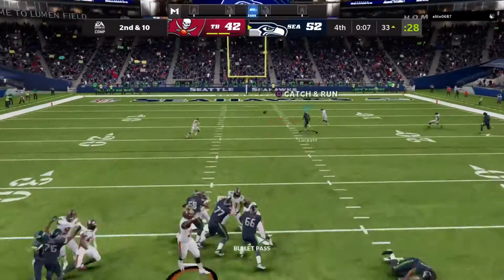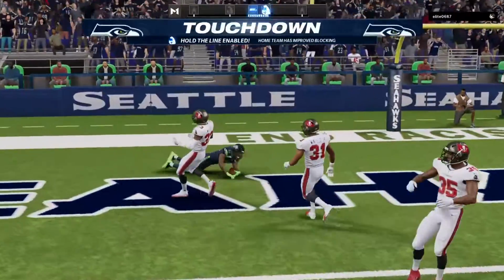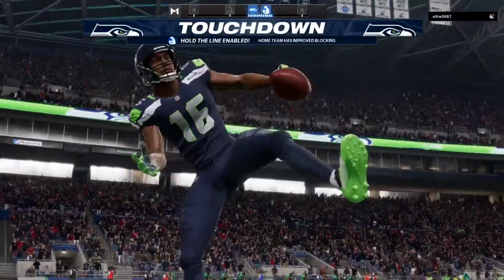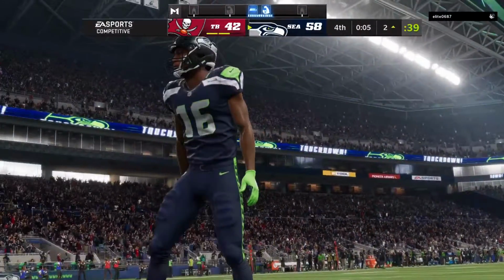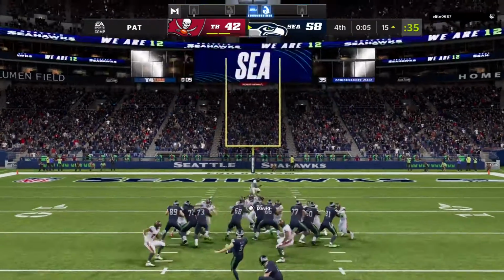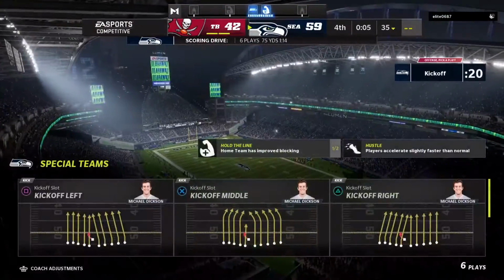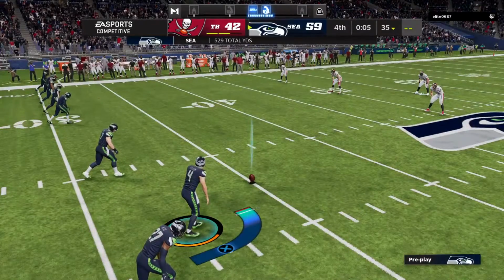Wilson to throw. He hits his target, Lockett. And all the way in, touchdown Seattle. Tyler Lockett, 33 yards. And the Seahawks are able to stretch that lead out a bit further. Extra point up and through by Myers. And that'll make this a 3-score game now. The lead moves to 17.